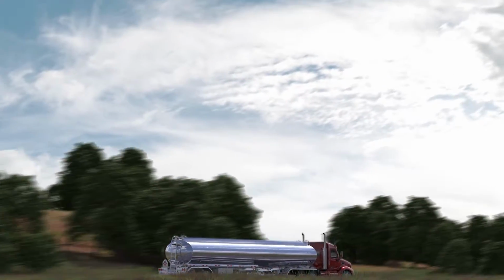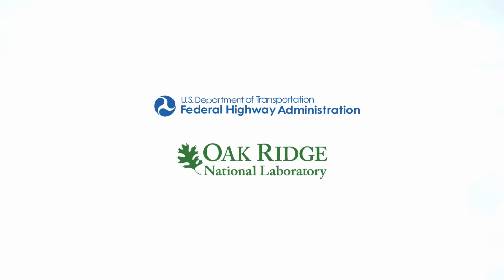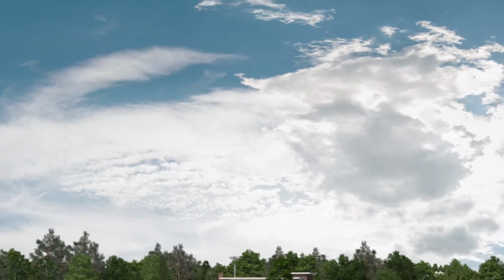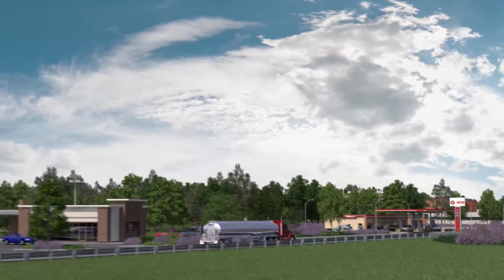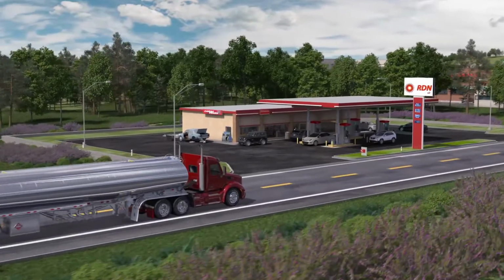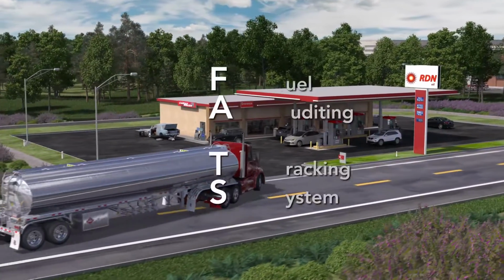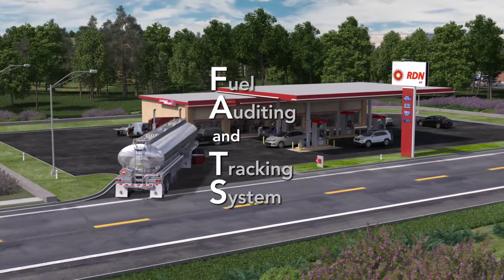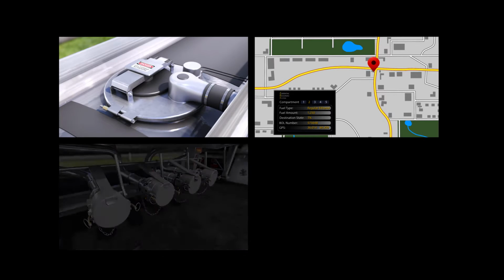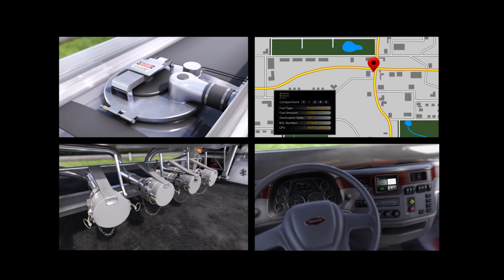In an effort to minimize this problem, the Federal Highway Administration's partnership with Oak Ridge National Laboratory has resulted in a system that focuses on tracking fuel during truck-borne delivery. This system, called the Fuel Auditing and Tracking System, or FA&TS, provides a proactive capability to identify fuel tax evaders using tanker truck sensors, GPS location data, and custom-built software to warn of potential breaches in conduct along a route.